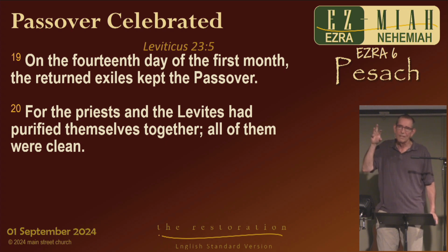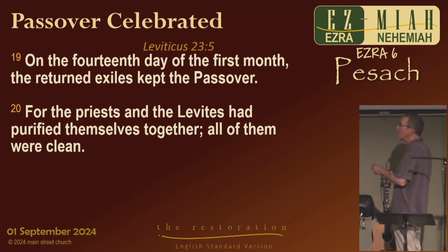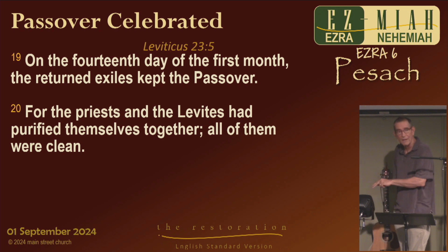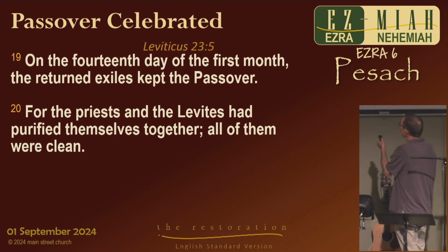Well, fortunately, the Jewish calendar is built on new moons. And new moons are very easy to determine in the night sky. Very easy. And you can get a rough idea what season you're in. So they can have the day down perfect because of the new moon sequence. So that's how they did it. They didn't have to put chalk marks on the wall while they were slaves in Persia. They just watched the moon, they can tell. So the 14th day of the first month, which is Nisan, the returned exiles kept the Passover.